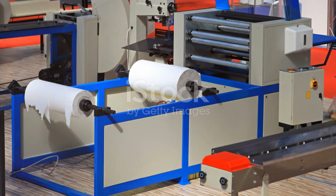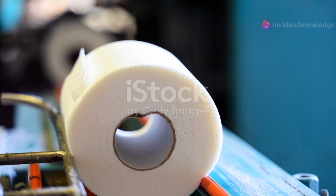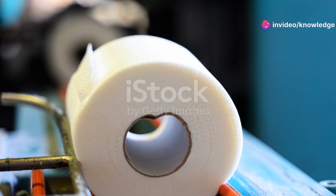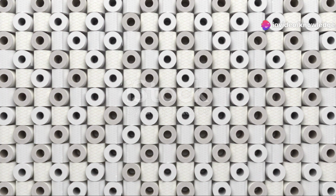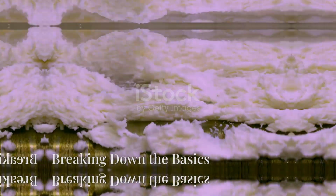It's all about finding that balance, folks, using what we have wisely and responsibly. By understanding the origins and processes behind toilet paper production, we can make more informed choices and support sustainable practices.